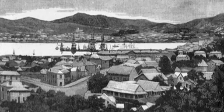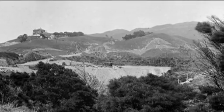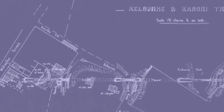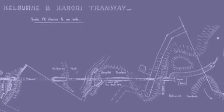Down below in the city, people were complaining about how crowded and unsanitary living conditions had become. It was time for land developers to make a push for the surrounding hillsides. But with no easy access, it was going to be a challenge. They quickly realized that if they could build a cable car, the city could be connected to the hills of Upland Farm in just a few minutes.